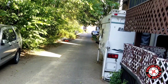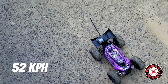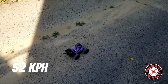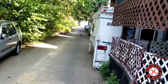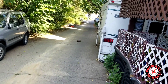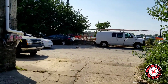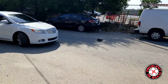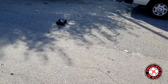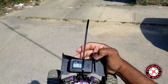Almost killed the cat. 52. Got 52 on it, so see if I can get it full throttle. Sheesh. I was a little kid. I was like, I hope no little kid come out running. Oh, all right. So 67.